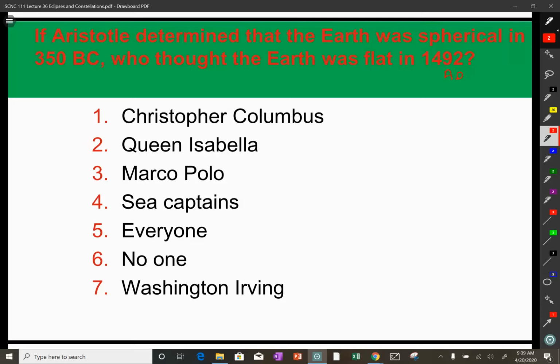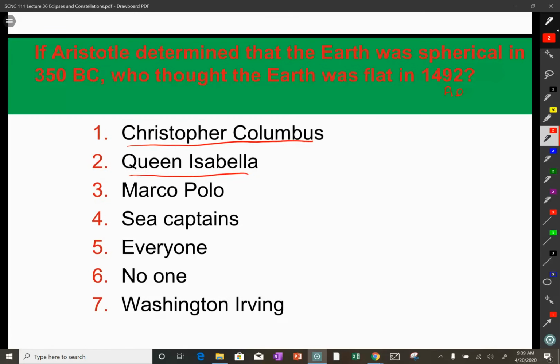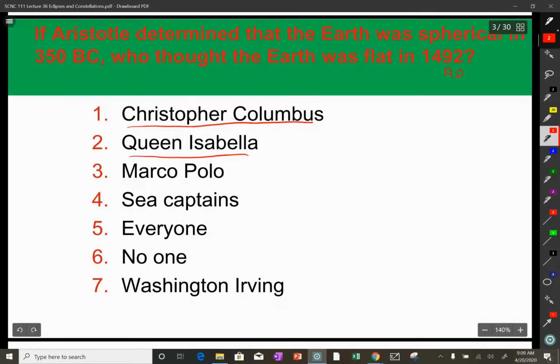It is often told that Christopher Columbus convinced Queen Isabella that the Earth was spherical and thus he could have a faster trade route to India by going the other direction. That's just not true. Who thought the Earth was flat in 1492? Basically no one. Everyone knew the Earth was spherical, but Christopher Columbus didn't believe Eratosthenes.